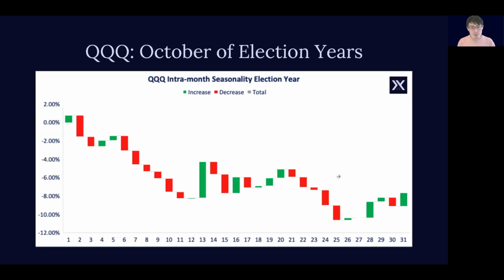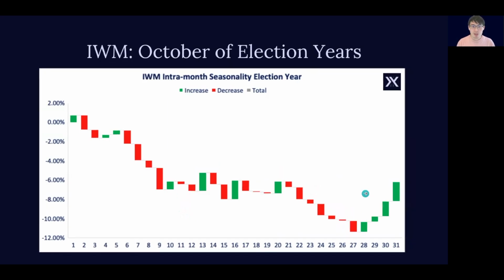QQQ, the same, down 8% in the first 10 days or so, a little bit of a bounce, and then further sell off, minus 10% in the month. And finally, IWM, pretty ugly as well, down nearly 12% by the 27th of the month, and then a little bit of a bounce towards the end of the month.